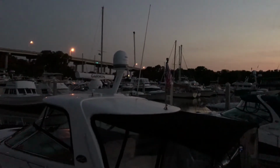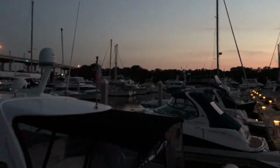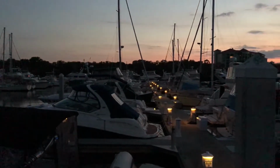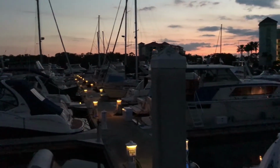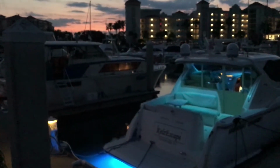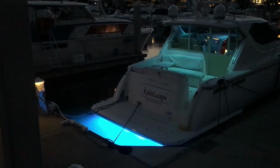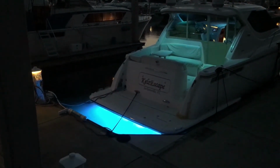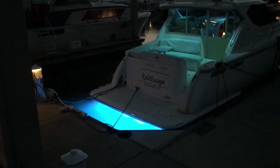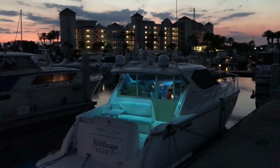Right back to Palm Coast. Thought I'd show you the lights while they're underwater. It's brown water here in Palm Coast, but I got the brightest ones I could buy. Here's what it looks like from the dock. That's a blue. I have white also, but that blue goes pretty well with the accent lights in the boat.